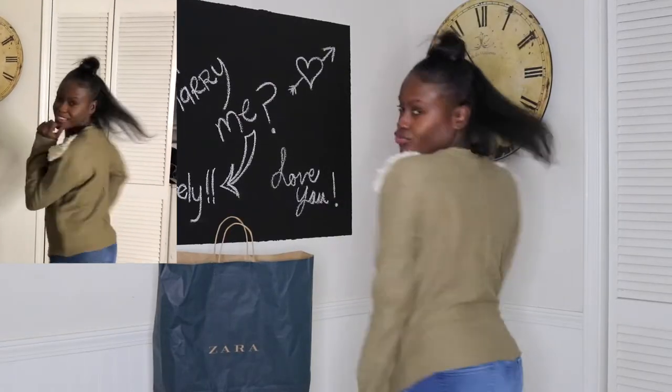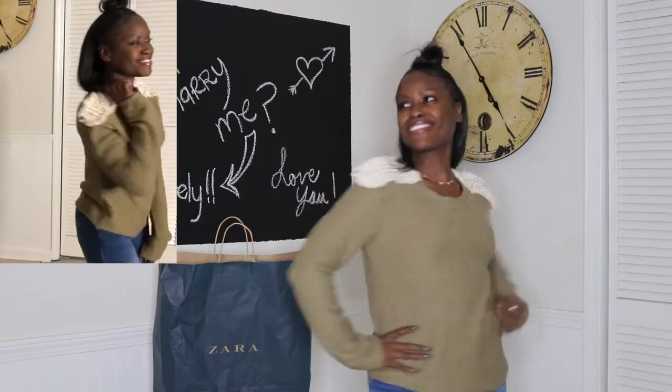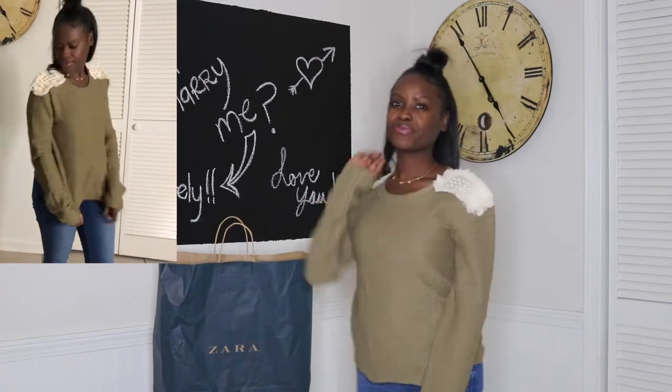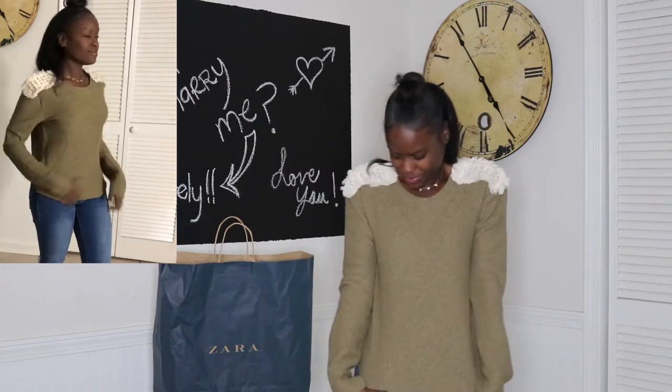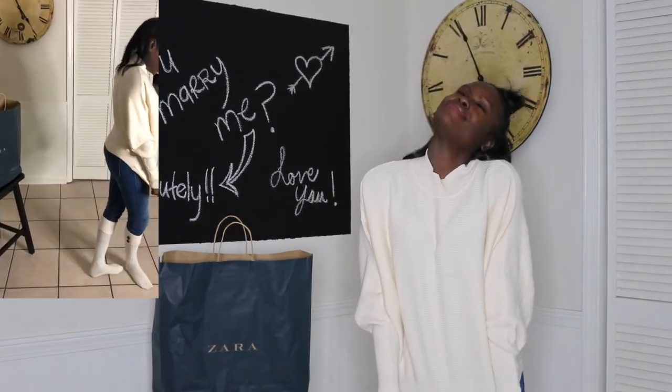Okay, so let me talk about the things that I love about this sweater. We can start with the color. I love the color and the material. The patches on the shoulders are everything. It's got very cute details. It fits well. I can't wait to wear it.